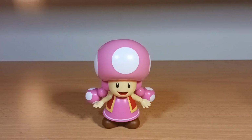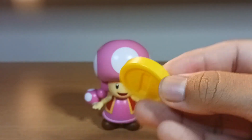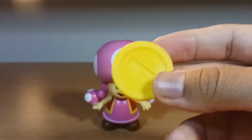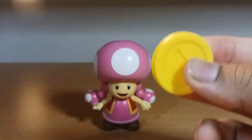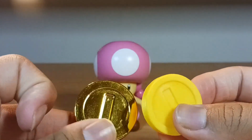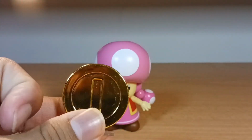alright. Oh yeah, one thing I forgot to mention, she comes with this gold coin. It's alright. I wasn't really expecting her to get a really cool accessory. The gold coin isn't as cool as the one that SHF gave their Mario, but like I said, I'm not going to hold them to the same standard that I hold SHF or SH Figure Arts.